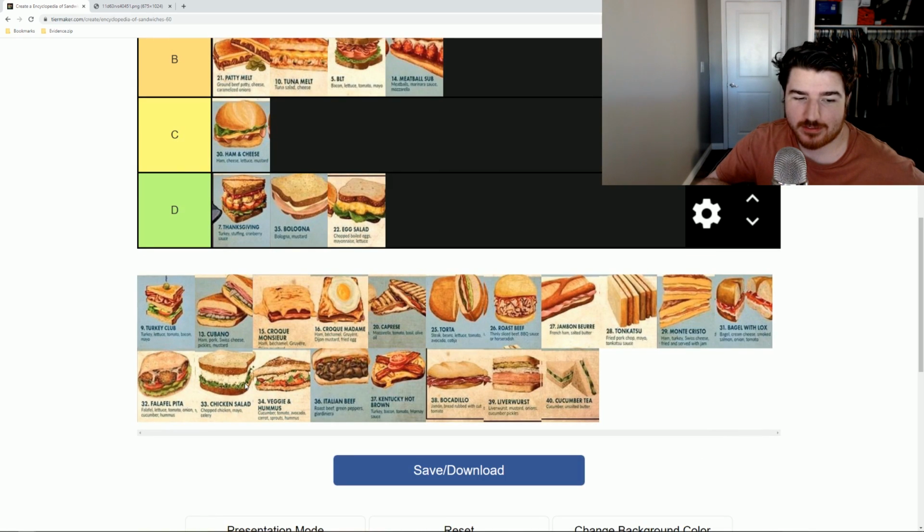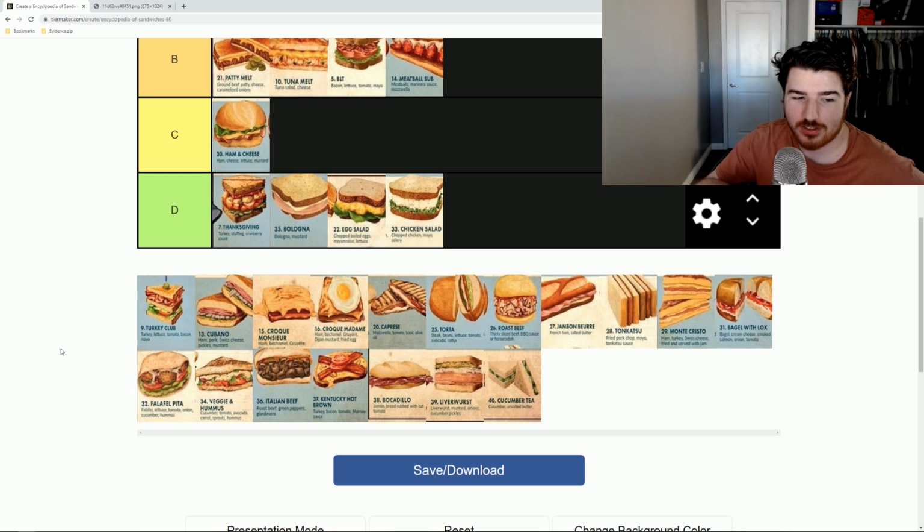Chicken salad. Chicken salad sandwich? Okay, that was easy. I don't think I've had really this sandwich. I don't know if I can place it. I don't even know. I haven't had this either, the tonkatsu sandwich. Like, I've had tonkatsu, but I've not had a sandwich with it.